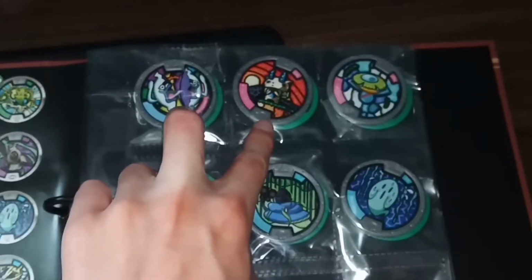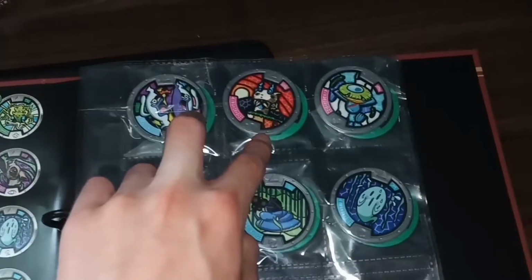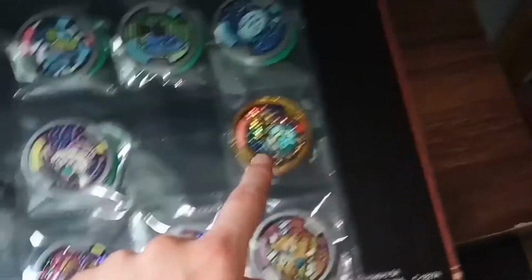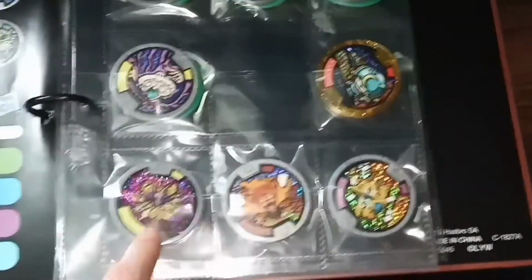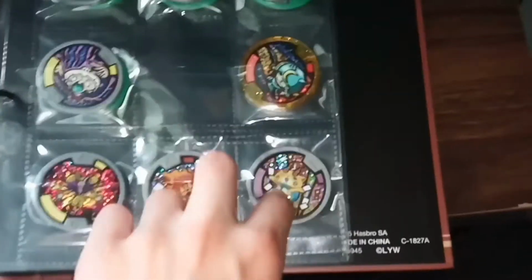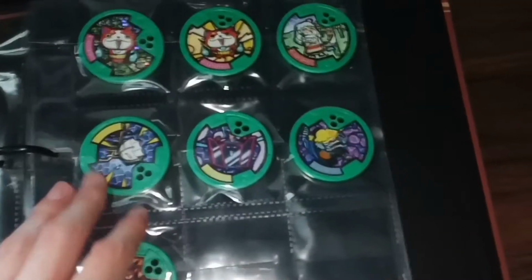Actually, those two came with toys. That's a legendary one, I think Shogunyan. And then that one came with the medallion, and these two came with cards, special trading cards. And these are just the series 2 ones.